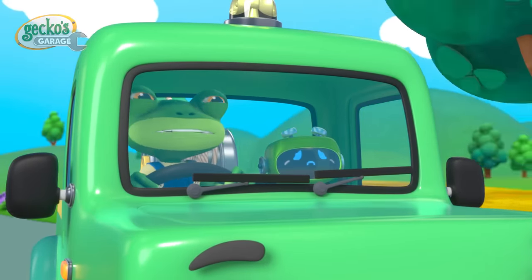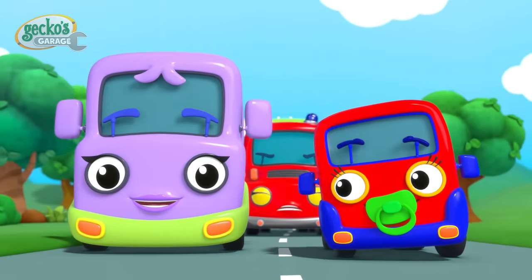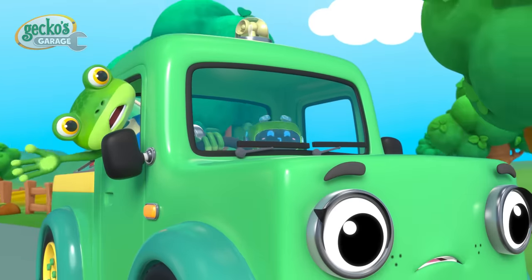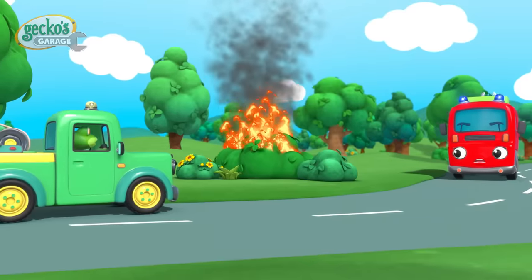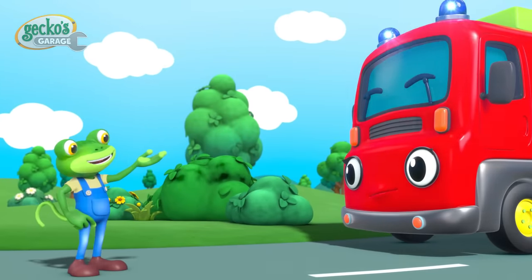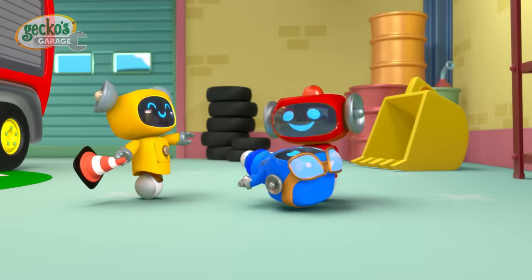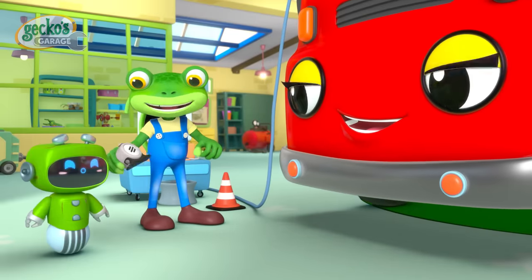You're right, Green. There's a fire. It looks like Fiona Fire Truck is on her way. Oh, no! Mummy and Baby Truck are having a play race. They're brumming too loud to hear Fiona's siren. Fiona, it's time we fitted you with a louder siren. Mechanicals, time to fit Fiona's new siren.